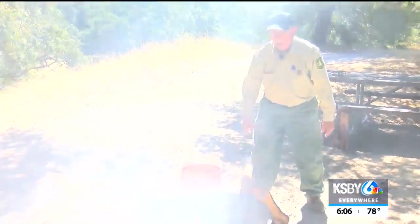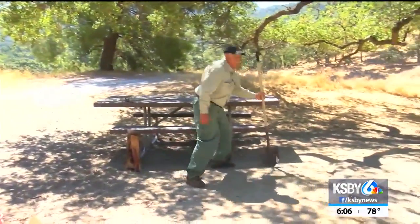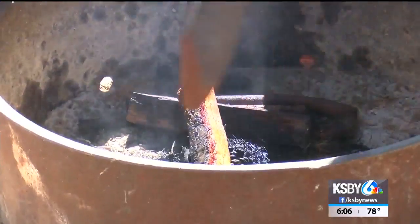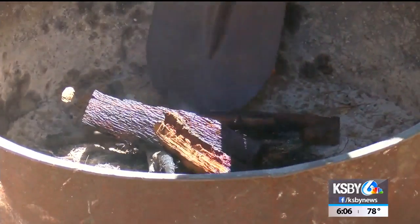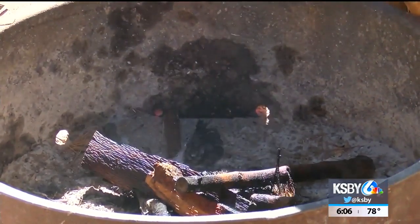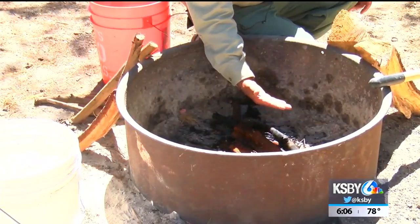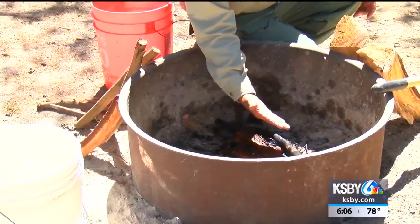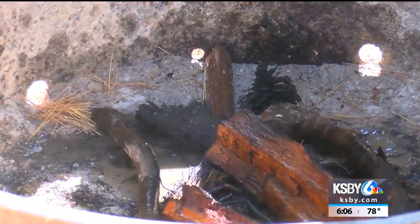So what I do is have my shovel, and I like to stir things up in there to make sure that the water penetrates anything that might be burning underneath your wood. After repeating the process several times, Madrigal says sometimes a fire may look like it's out, but it's best to use the back of your hand to check. And if you feel anything still kind of warm to the feel, add some more water and do the stirring process again.